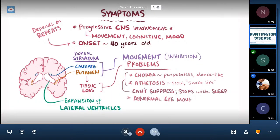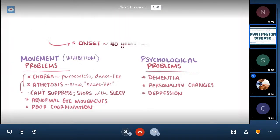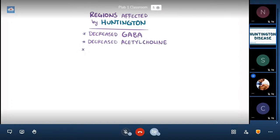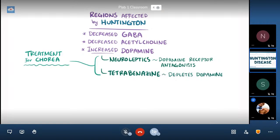Other motor problems include abnormal eye movements and poor coordination. Loss of tissue in these regions can also lead to psychological problems as well, like dementia, personality changes, and depression. Even though this might be oversimplifying things a bit, the brain regions affected by Huntington disease have decreased GABA and acetylcholine, and increased dopamine levels. This increased dopamine helps explain why neuroleptics, which are dopamine receptor antagonists, and tetrabenazine, which depletes dopamine, are used to treat chorea in people with Huntington disease.